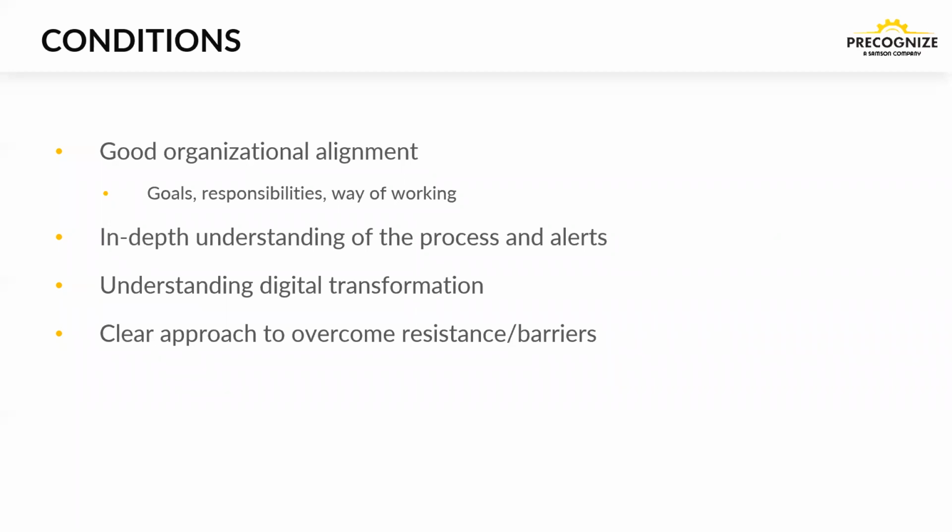So I want to mention this before I hand over to Davina to share her experiences. For a good start on predictive maintenance with software, you need good organizational alignment. This means you have to be clear on the goals, you have to be clear on the responsibilities, given the fact that actually there is no responsibility in operations for preventing upcoming failures, and a way of working, who does what. That's very important. What's also very important, because it's a new thing and you come into discussions, is an in-depth understanding of the processes and the alerts.